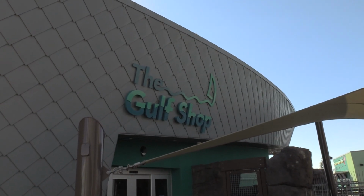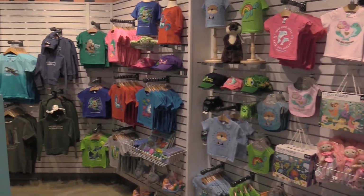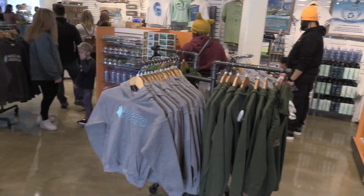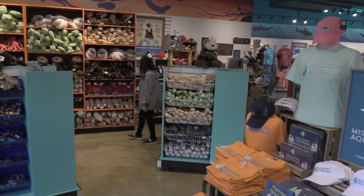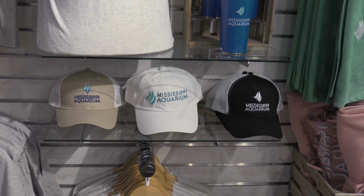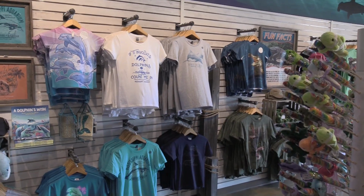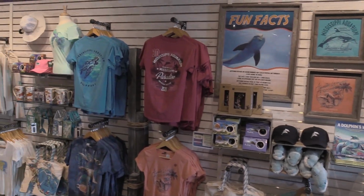So we're going to exit into the Gulf shop. Yeah, so this is the shop I got my hat this morning when I first got here. You see they have all sorts of stuff in here. All sorts of plush. This is where I got my hat. So they got lots of shirts. So the gift shop is where they make a bulk of their money for the facility.